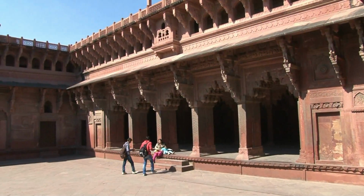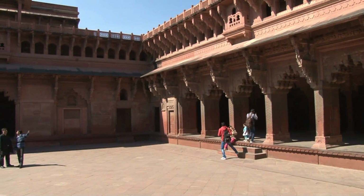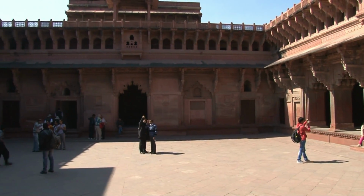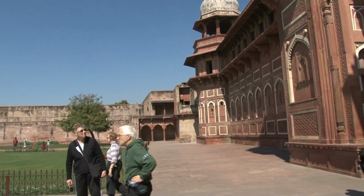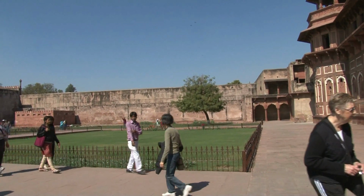So the wall all around in radius is 8 kilometers. So what we are going to see is the palatial part, right? The other part is with the Indian military. Now if you see this entrance, there was a drawbridge at the entrance. So during the war time, or whenever they felt the threat, they would pull the chain and there would be a river moat in between.